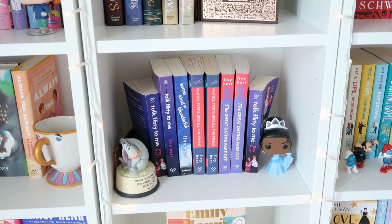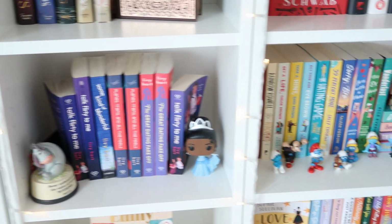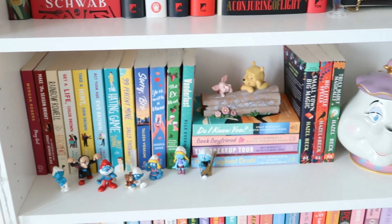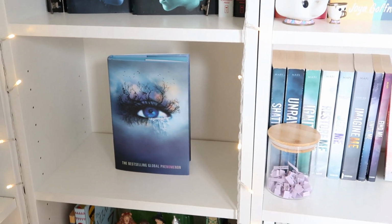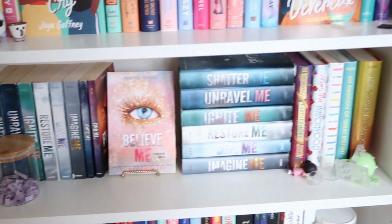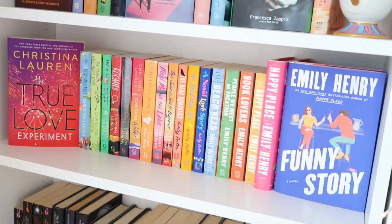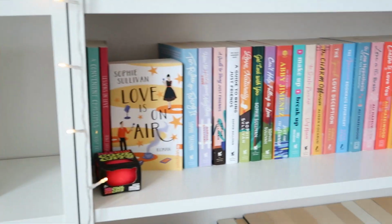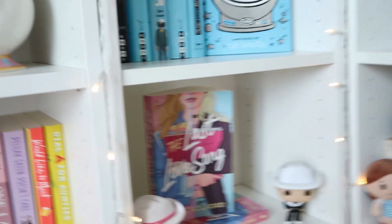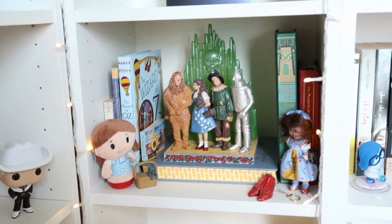My Livy Hart shrine. I want to get proper little bookends to hold those together, but for now I just have little decorations. Then we have some paperbacks, so this is some romance books. My Little Women shrine. And then we get into Tahereh Mafi, so we have the collector's edition there, and then all of Tahereh Mafi's other books. Some more paperbacks here, some more romance books, a little cubby for a beach read, more romance books, a little cubby for The Last Love Song, my little Wizard of Oz shelf, which I'm just obsessed with. It's one of my favorite shelves on the bookcase.